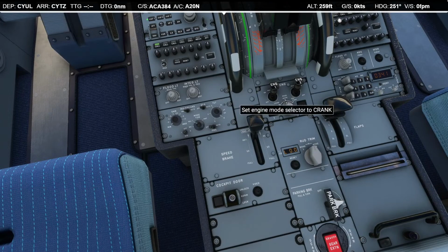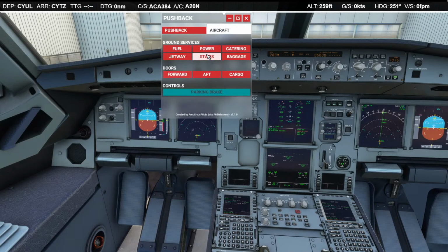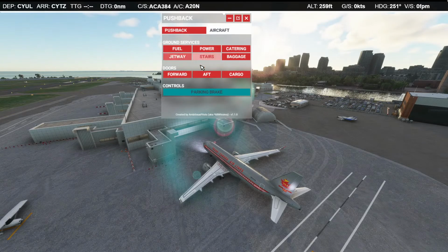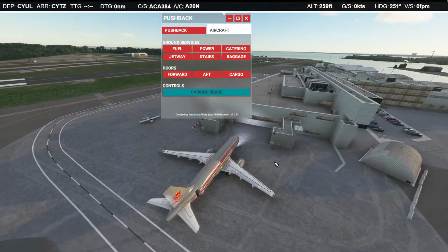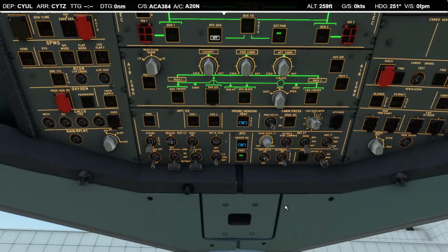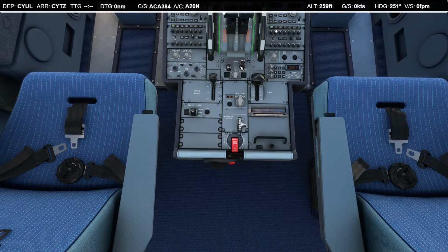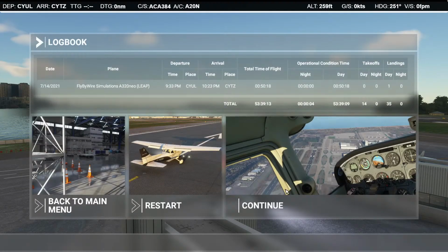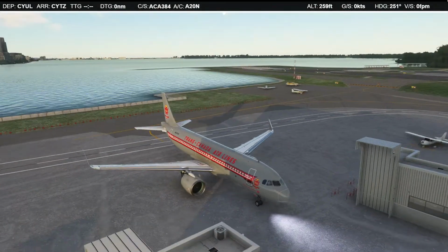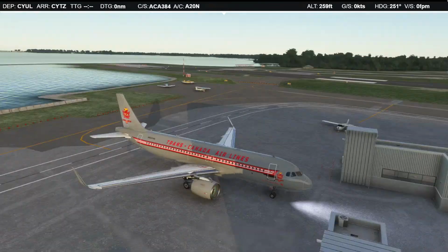Set our parking brake. And I'll call this stairs. And okay, so our APU is on, APU generator is on. These two generators can go off, engine bleeds can go off, APU bleed. And engines 1 and 2 can go off. So that's that. We've made it in here somehow.